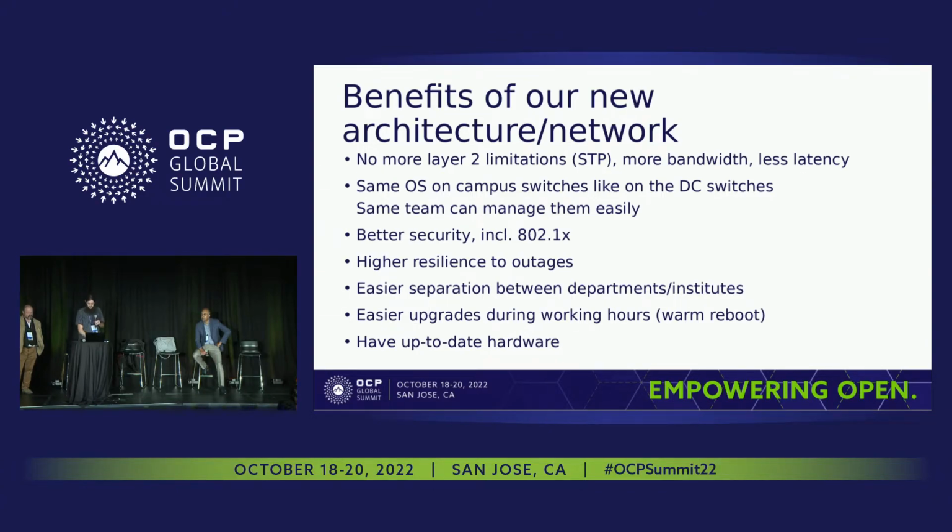And one nice thing is, so far we always were very worried about how many problems we would have when we have to do something about the switches. So a warm reboot will be a feature we're looking forward to also on the campus switches. And we have newer switches, that's a good thing.